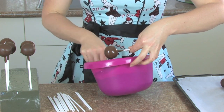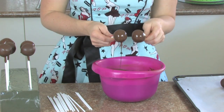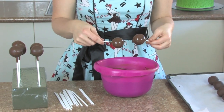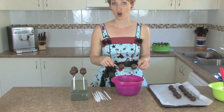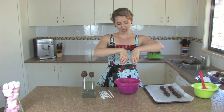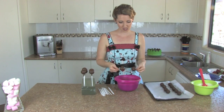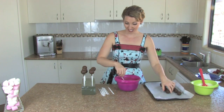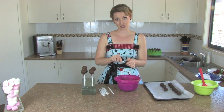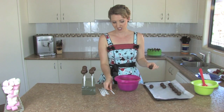You could do a Jaffa. So again, it'd be the chocolate mud cake, fresh orange juice, fresh orange zest, and then you could dip it in an orange chocolate, for example. Orange chocolate would be white chocolate, melted, and then add an orange food powder that is oil based. You must get the oil based, remember, for the chocolate. And then you could drizzle that with a dark chocolate. So it would be a Jaffa.